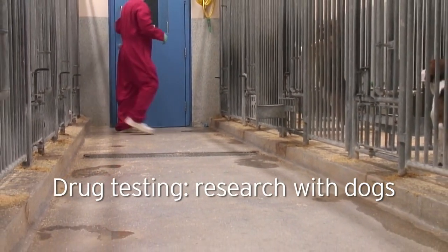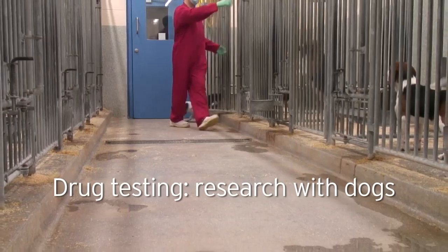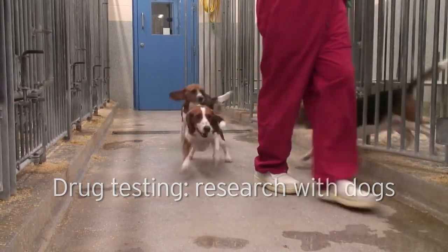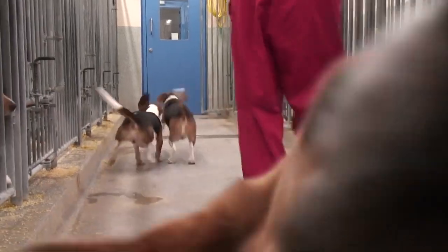Beagles are used in medical research to test the safety of new medicines. The beagles are kept together in pairs or small groups in pens. They are let out of their pens for regular exercise.